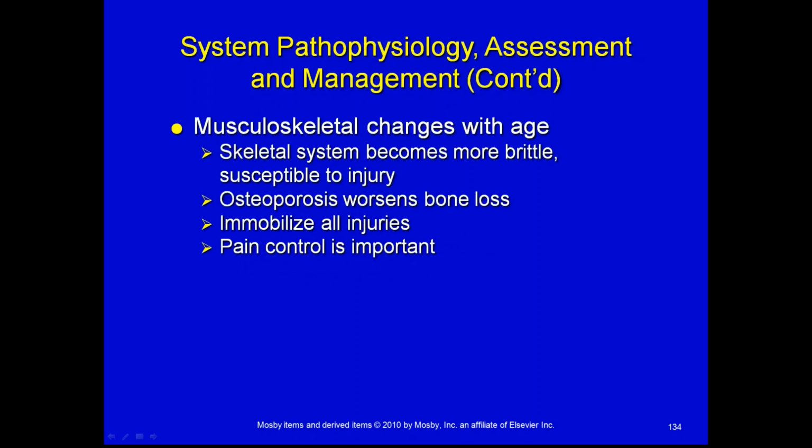Musculoskeletal changes with age. The skeletal system becomes more brittle, more susceptible to injury. Osteoporosis worsens bone loss. They become, again, brittle, thinner. We should try to immobilize all suspected fractures. And if these patients are in a great deal of pain and their vital signs are stable, there's nothing that says that we can't administer medications for pain control.